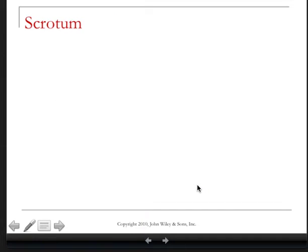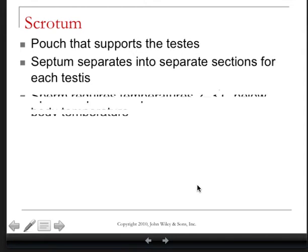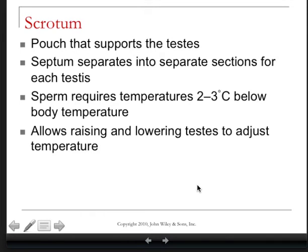The scrotum is a pouch that supports the testes, and there's a septum that separates a right and a left portion of the scrotum so that you can have a home for each testicle. Sperm require temperatures approximately 2 to 3 degrees below body temperature for successful sperm production, and as a result, this is why the scrotum is outside the body in the male versus in the female, the ovaries being inside the body. So the testicles are a little bit cooler than body temperature, and sperm production can continue unimpeded.